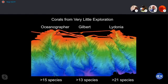In Lydonia, there were a couple of submarine dives in 1980 and '82. Most of that data doesn't exist. The navigation wasn't there. There's no video, so we don't really know much about what was there except what was collected, and a lot of that is dissolved in museums now.